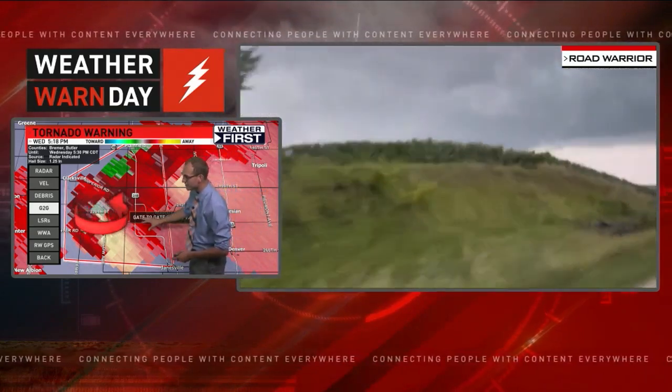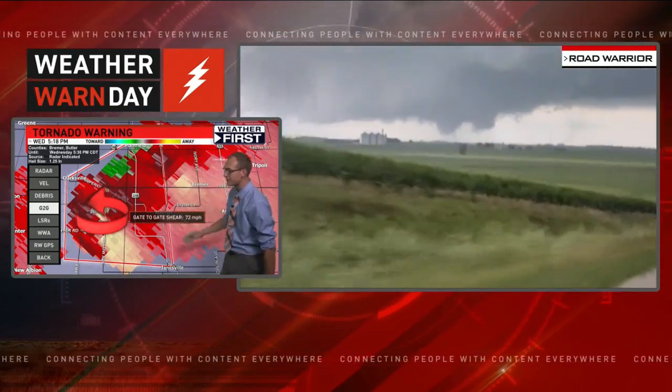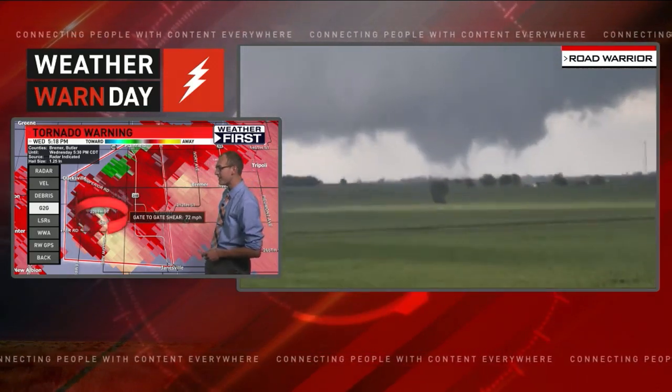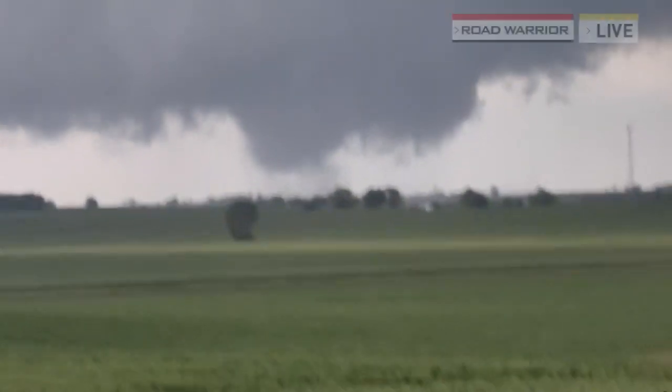Again, this is approaching Waverly. Waverly is really the next town in progress. Let's take that video full. It kind of appears that might be a tornado in progress. Yep, Nathan, take it away.